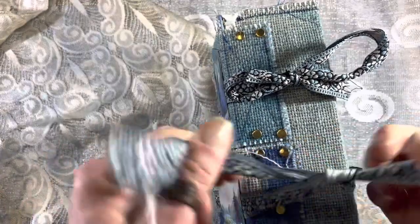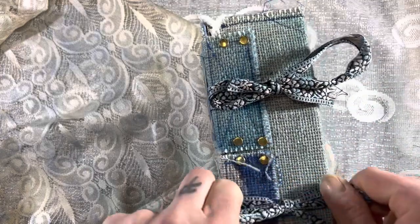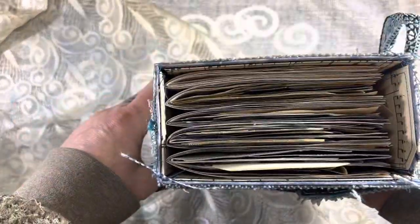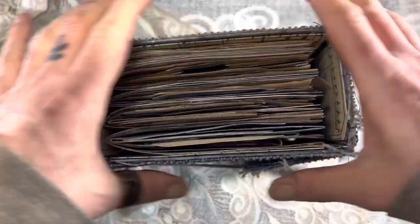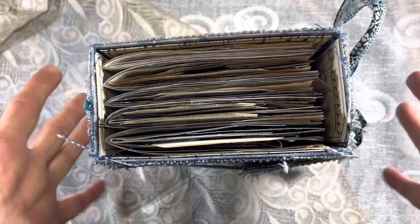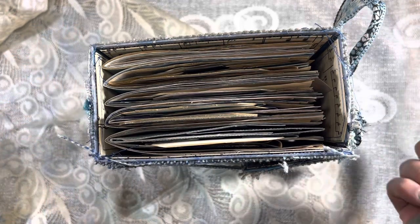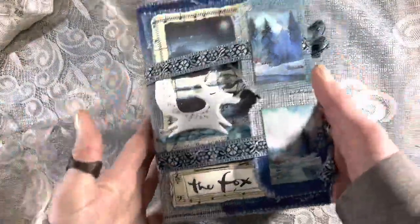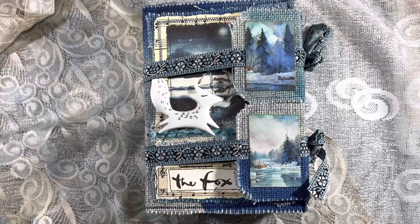And tie this one. There we go. And then voila. And like I said, I think for the first time ever, it's not bulging, and that's because I made a massive spine and put 5 signatures in and was a bit more circumspect with my placement. There you go, there's a big sentence for you. But anyway, there is The Fox, made with a dash of Dave's beautiful kits and one of my favourite books.